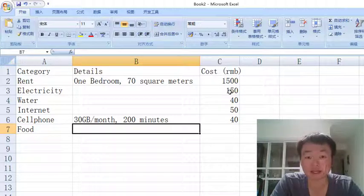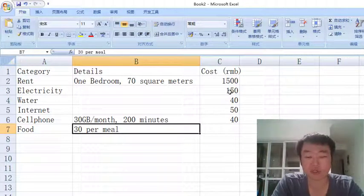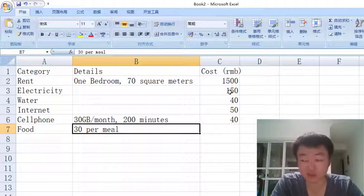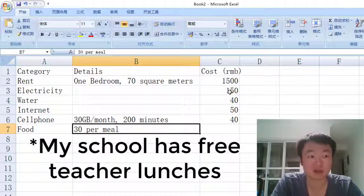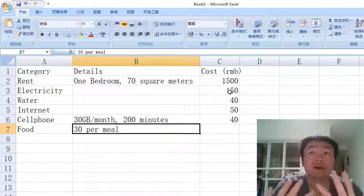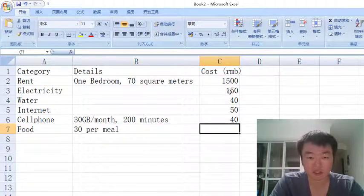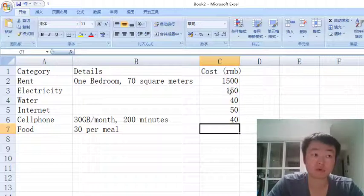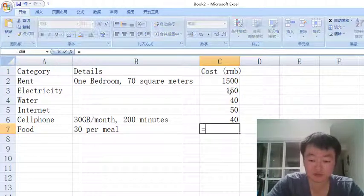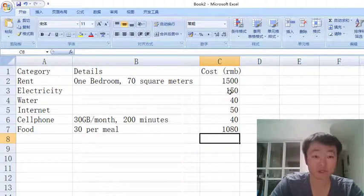So let's just pretend this is going to be a big cost. This is going to be 30 per meal. Let's say I order delivery for dinner 5 times a week, and then on weekends I order deliveries twice a day. So I order delivery 9 times every week, and for 4 weeks. So 9 times 4 is 36. 36 times 30. It's going to be just over 1,000 RMB per month for food if I have delivery every meal.